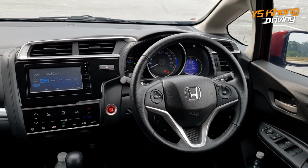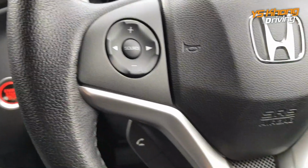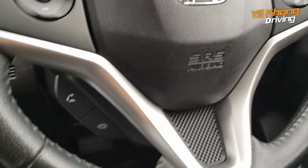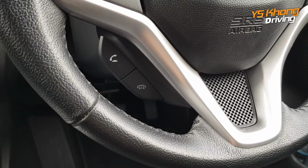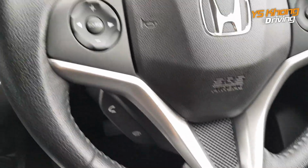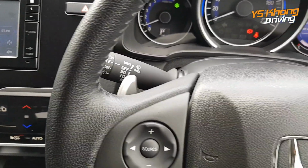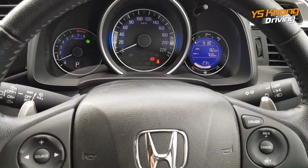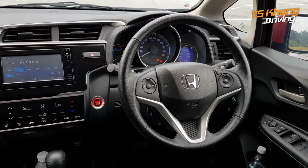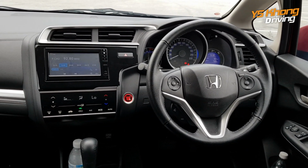Okay, that's the steering, and the steering controls there. The left hand side is for the radio, and on the right hand side is your cruise control. Down there at the bottom on the left, under the steering, is the phone controller. And on top, you can see the silver pedal. That's the minus pedal, and then that's the plus pedal. So this car comes with pedal shifters, which increases the fun element. Okay, so that's the overall look for the driver's cockpit.